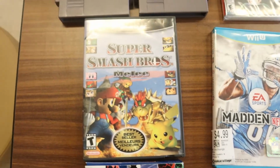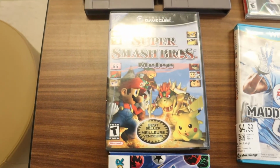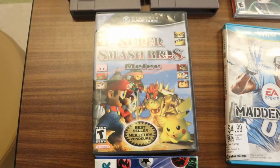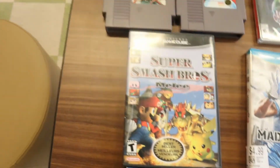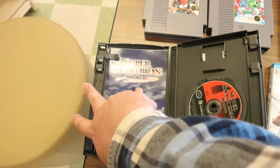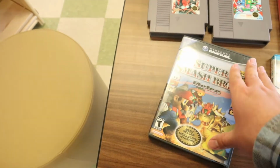I saw an ad for someone selling a Super Smash Bros. Melee, and I decided to pick this up only because it had the manual in it. It was complete. I took the manual out, I put it in my copy of the game. So what you're seeing here is actually my version of the game. The other one I already traded to a friend who wanted Melee. But my copy did not have the manual for the longest time.